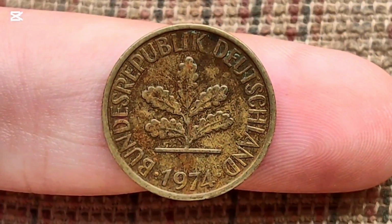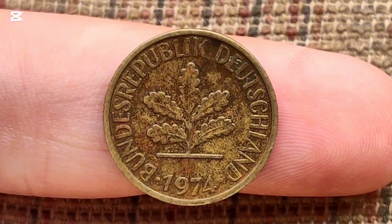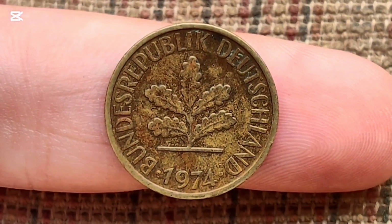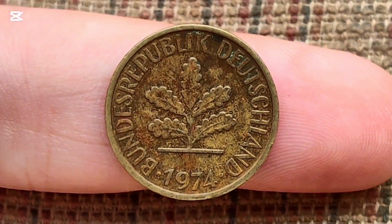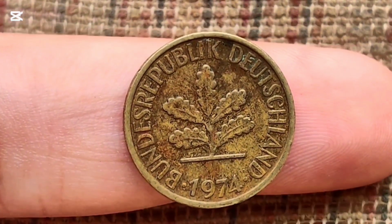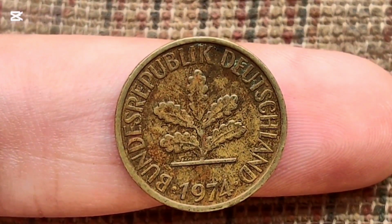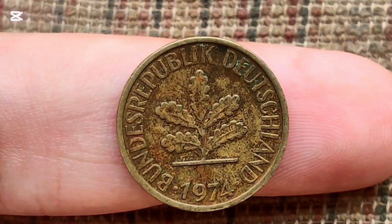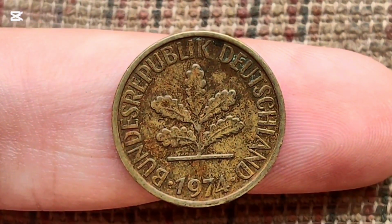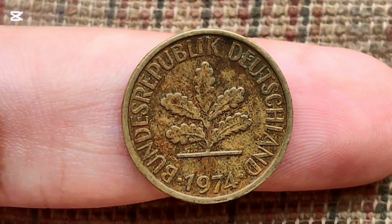Now let's talk about its value. In fine condition, a standard 1974 5-Pfennig coin typically sells for around $3,000. However, if your coin is in uncirculated or near mint condition, its value can jump to $5,000. Rare mint errors or unique features can fetch $6,000 or more, depending on the collector's interest and market demand. So, do you have a 5-Pfennig coin from 1974 in your collection? Take a closer look. It might be worth more than you thought.